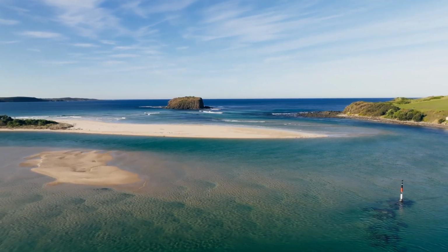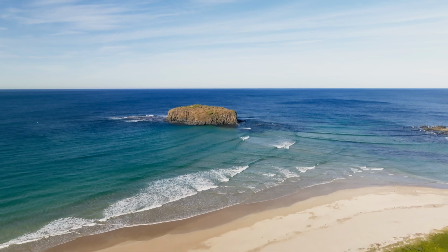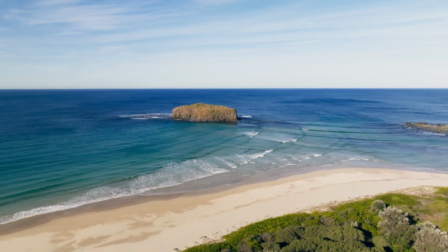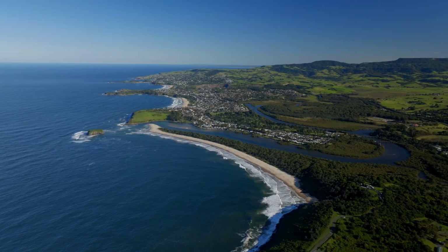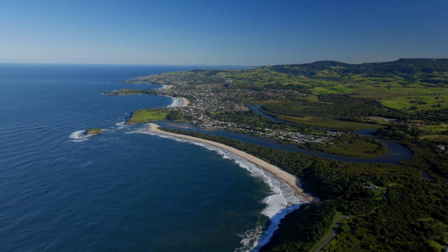Back near the water, Rangoon Island sits quietly at the river mouth, a rocky outcrop revealed at low tide and rich in birdlife. Just south, Killalea Beach, also known as The Farm, offers a protected surf break backed by grassy headlands and coastal bushland, perfect for a picnic or a barefoot walk along the shore.